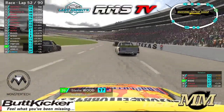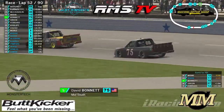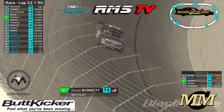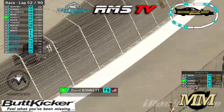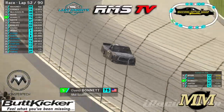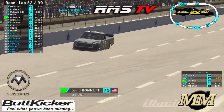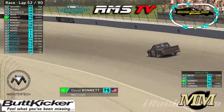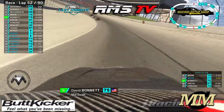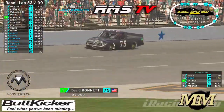But, oh, somebody got loose. That was the 76, 75, and Dave Bonnet. Boy, he really, and then Wood went on by. He showed a little damage on the front of that truck. He might have got into somebody at some point. The left front of the grill on that Ford, on that Toyota, I'm sorry, is a little banged up there.